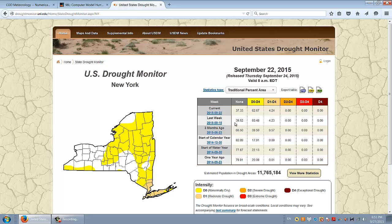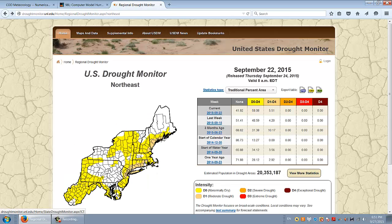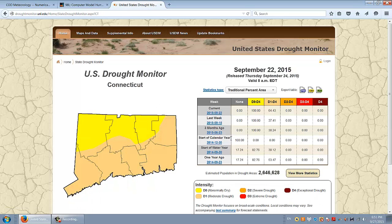See, slowly but surely, the no drought area is getting smaller and smaller. More of the New York City area is becoming covered in drought. Even New England is in a drought now. Every part of Connecticut is in a drought now. Look at that. Every part of Connecticut is in a drought.